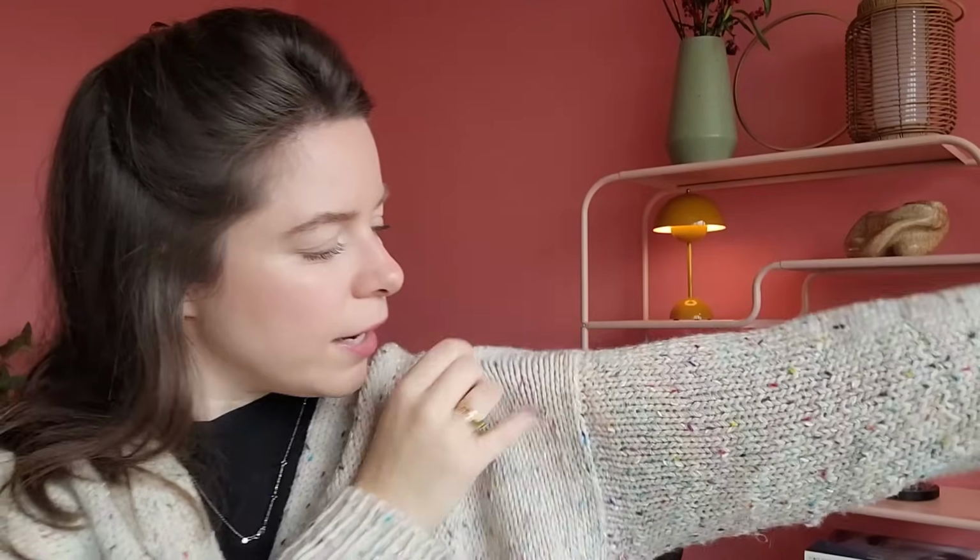Pooling also happened, I've shown this before, I think, a little bit here. As you can see, you have a rainbow effect-ish. I don't mind it with this piece. I only saw this when it was finished. But with hand-dyed yarn, especially when I'm working with fingering weight yarn, I put in so much time and effort. I want to make sure that it's the way that I want it and not pooling.